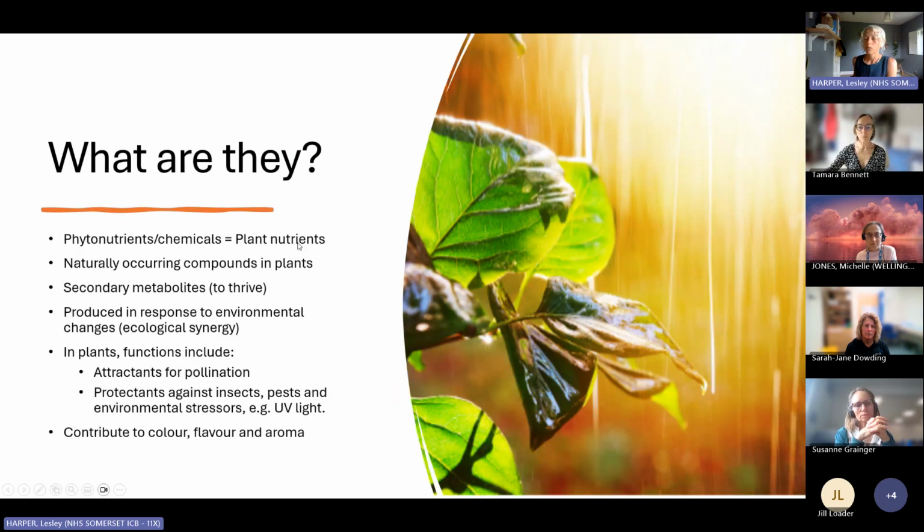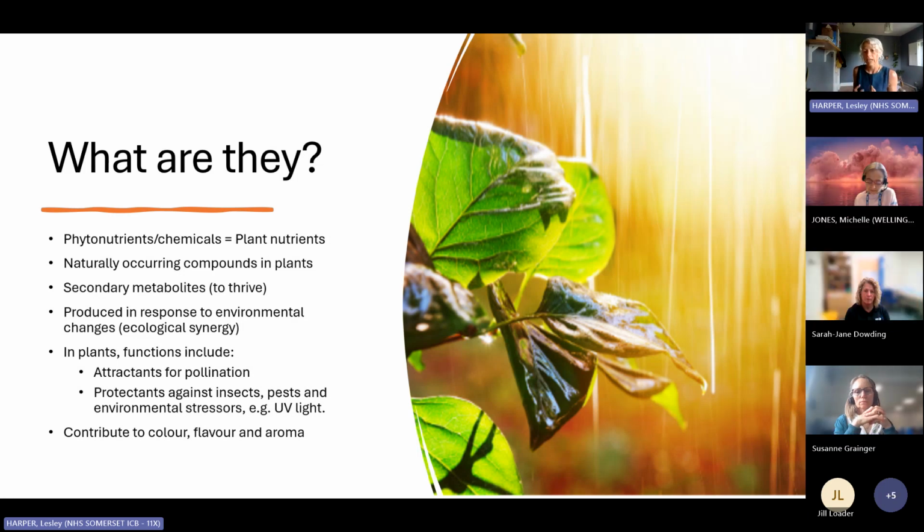So what are they? Well, the terms phytonutrients and phytochemicals are used interchangeably, and they refer to the same thing. They're nutrients produced by plants in nature. They're naturally occurring compounds, and they're classed as secondary metabolites. So they're not essential for the growth and reproduction of the plant, but they help the plant to thrive within its environment. They're produced in response to environmental changes.